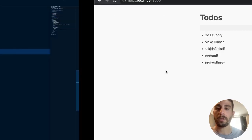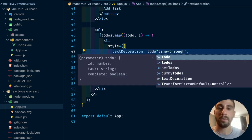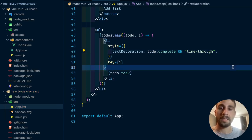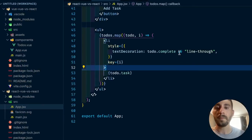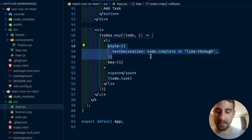It looks like that worked, but we want it to be conditional. So let's see if we can just add some inline logic here. We say todo.complete. Let's see if that works for us. And it appears to be working. Just like we did before, let's give this a span. And let's take this style right here and assign it to the span.